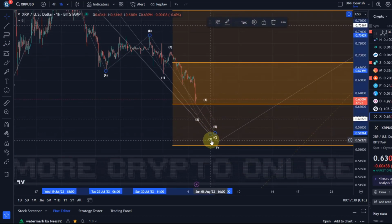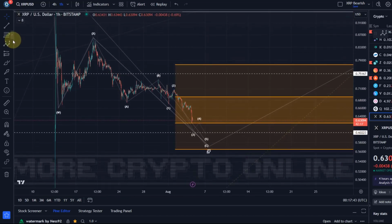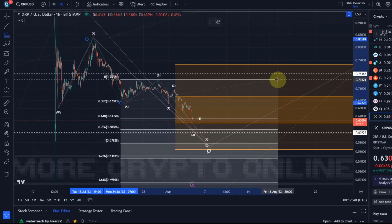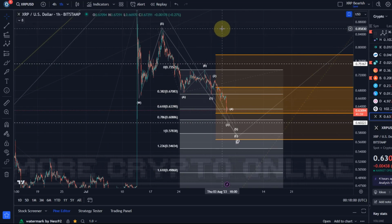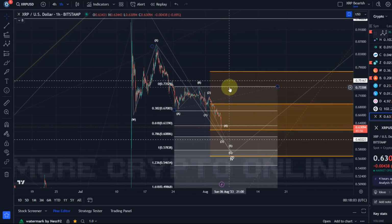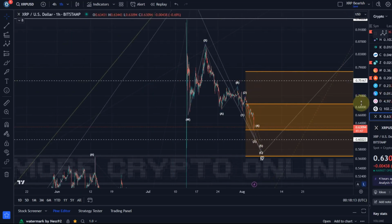But let's see. If we take the length of the wave A, because I'm just trying to figure out the projected end of the A wave, a 1-to-1 ratio gives 57 cents. We can certainly watch this level in addition to the other support levels here, 56.5 and 62.3 cents. Just be aware, this is suffering quite a lot, and there is absolutely no indication at this stage that a low is in, and the analysis should give you an idea how far we can drop before we see an attempt for the next reaction.